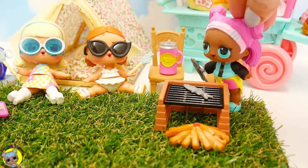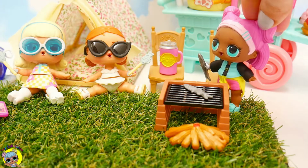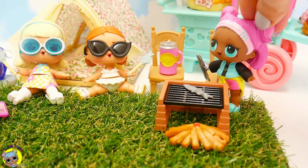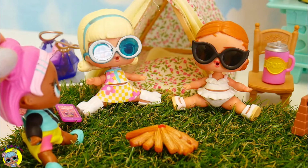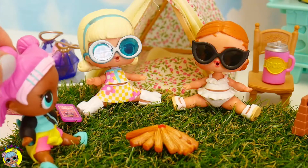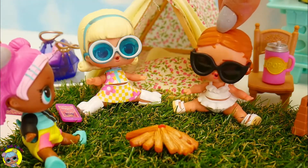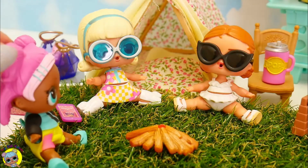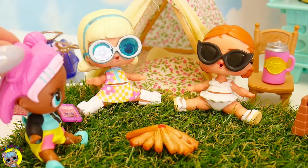So I suppose we're going to eat this fish. And should we play a game of truth or dare? Oh, yeah. Truth or dare. That would be cute. Okay, girls, who's going first? Oh, you go first, Bea. Okay. Vacay, truth or dare? Oh, dare. Okay, I dare you to do a lap around the field.